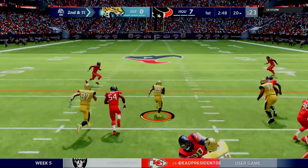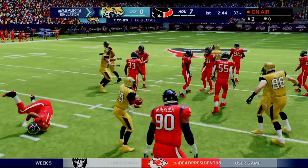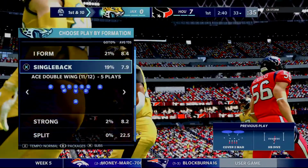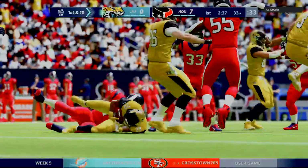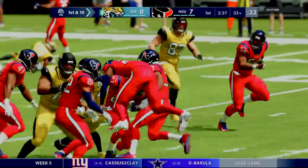The first carry for the shifty Tariq Cohen. And he's going to get this one across the 30-yard line. A gain of 13. It's a first down. Usually we see runs like this as the defense breaks down later in the game, but this guy is setting the tone early, running through all types of tackles and putting the defense back on its heels.